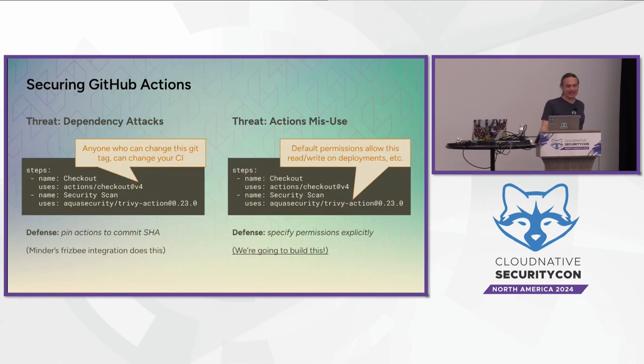So two of the big attacks are, first, you reuse an action from somebody else. You know, Actions is published by GitHub. This Trivy is published by Aqua Security. When you say at v4, you're referencing the v4 tag in Git. Git allows you to move tags. If someone does that with one of these tags, they've just changed your CI, and you have no way of knowing.